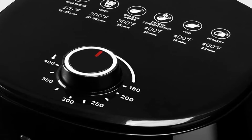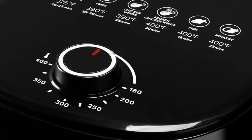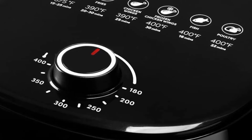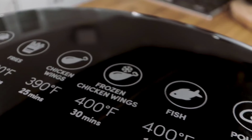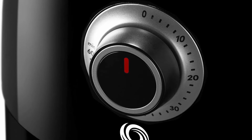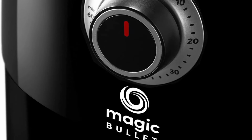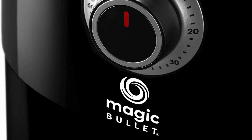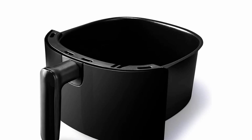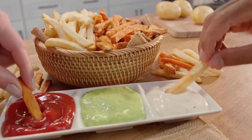This model obviously won't hold as much as the others on the list, but in our testing, it showed good power so you could cook fairly quickly in batches if need be. The Magic Bullet Air Fryer crisped chicken wings and Brussels sprouts nicely and got the fries to golden brown as fast as any other air fryer on our list. I imagine the small basket accounts for this machine's fast cooking. It also has very simple analog dials and wasn't very noisy while in action.